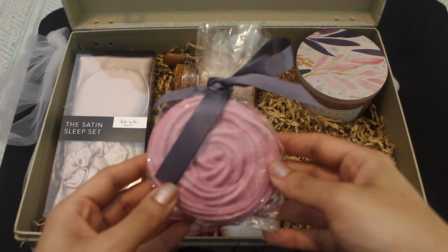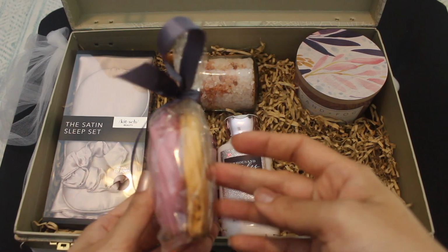The last item in the box is a set of lemon flavored meringues, and they can cheer anyone up.